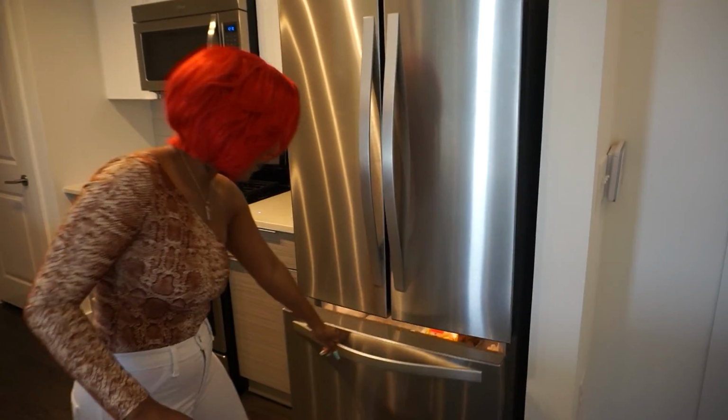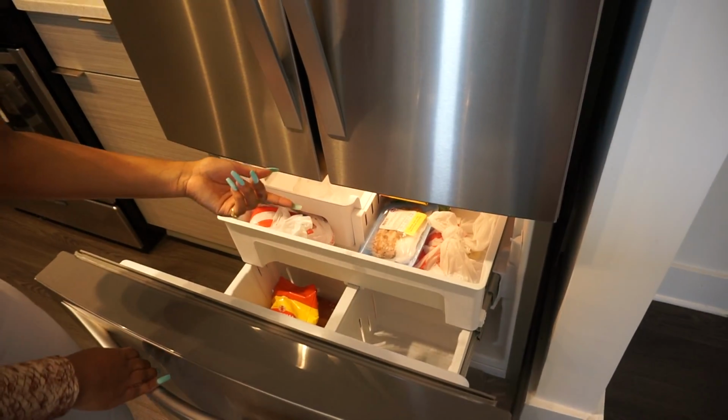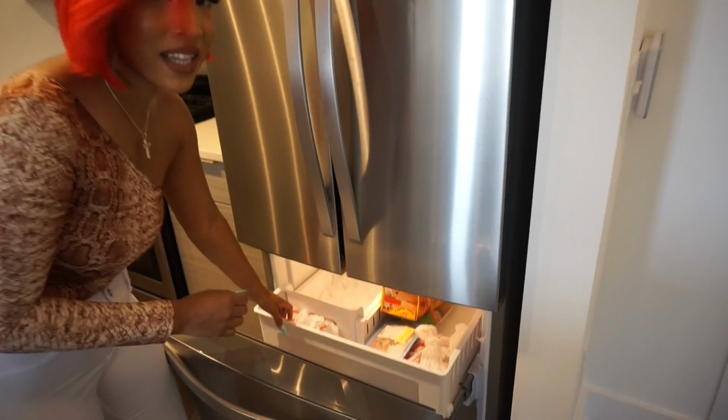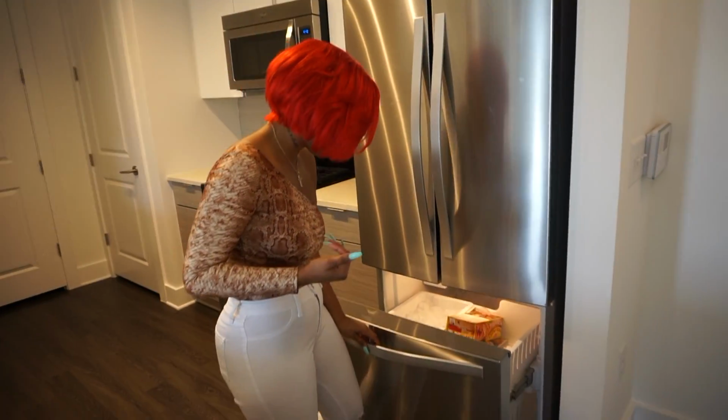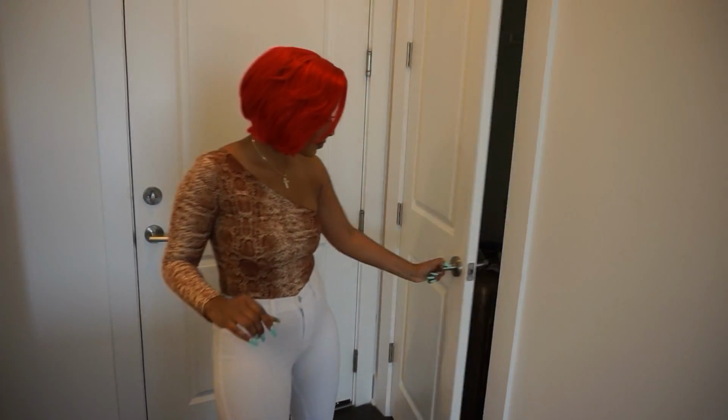Yeah, and then we have our freezer and our deep freezer. Is that what it's called? Like a deep freezer? No, not really. Okay, scratch that, it's not a deep freezer. I do have this storage room over here.